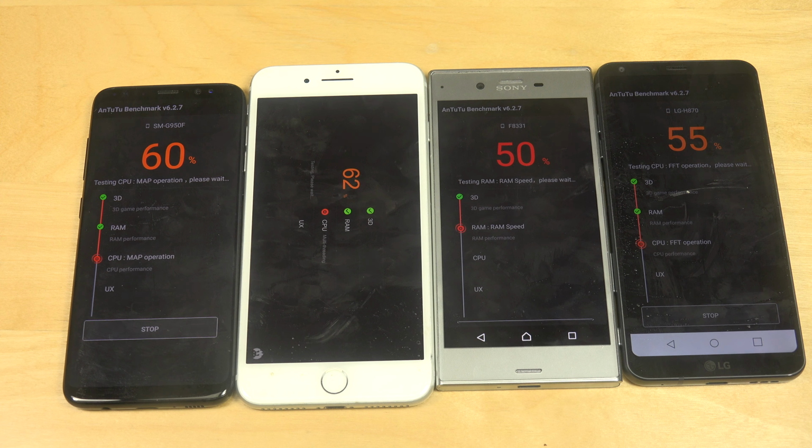Yeah, I've been seeing really, really good performance in the user experience on the XZ. So that's pretty interesting. CPU, Samsung is the winner, 38,000, 32,000, 27,000. But interesting scores we can find over here on RAM. The winner is the G6, and even the XZ is better than Samsung. This one is best in gaming, for sure.